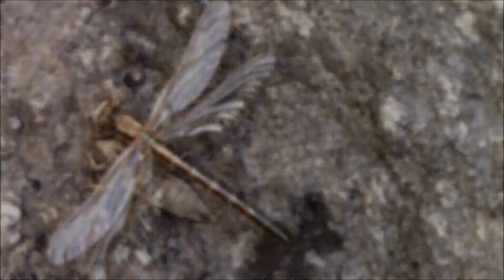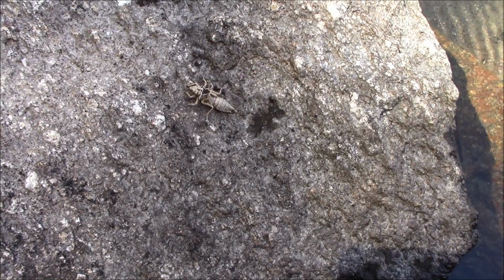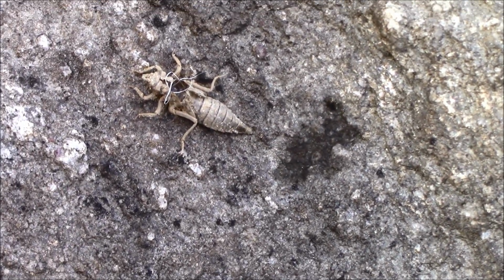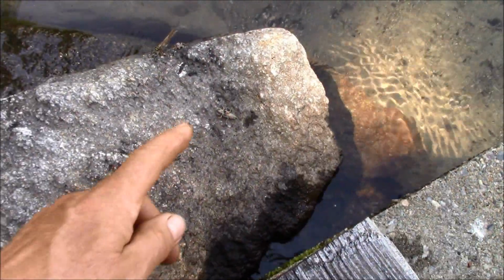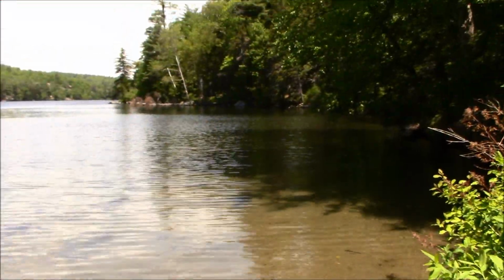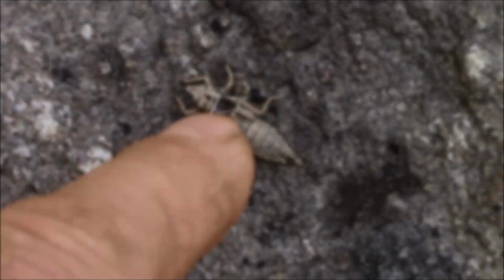This is really cool. Well, I didn't get to turn the camera on quick enough, and he just flew off. Yeah. He went from that little bug right there to airborne. Isn't that amazing? Yep, he flew up and flew out over the water like he's been doing it all his life. Yes. Pretty amazing, isn't it?